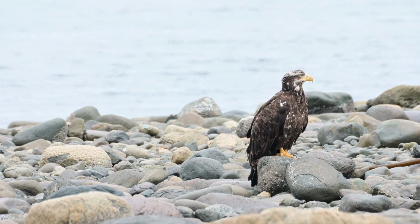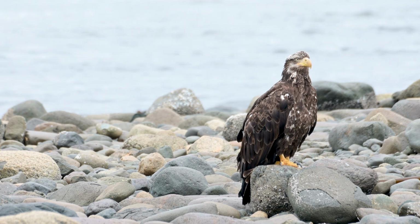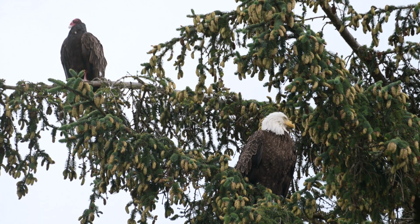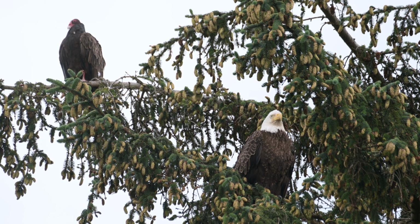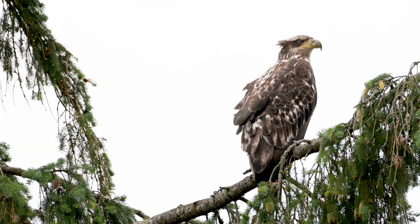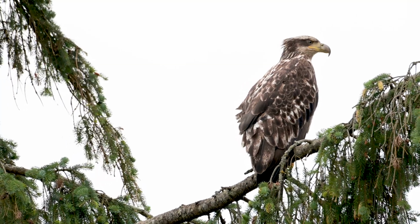There were quite a few eagles surrounding the scene, soaring above, perched in the trees, and on the rocks of the shore. Eagles, perhaps obviously, are dominant over turkey vultures, but they all seem to have an understanding of each other. Eagles are really a dime a dozen on Vancouver Island, especially along the coast, but you still have to appreciate their size and presence. They are just really big, angry birds.